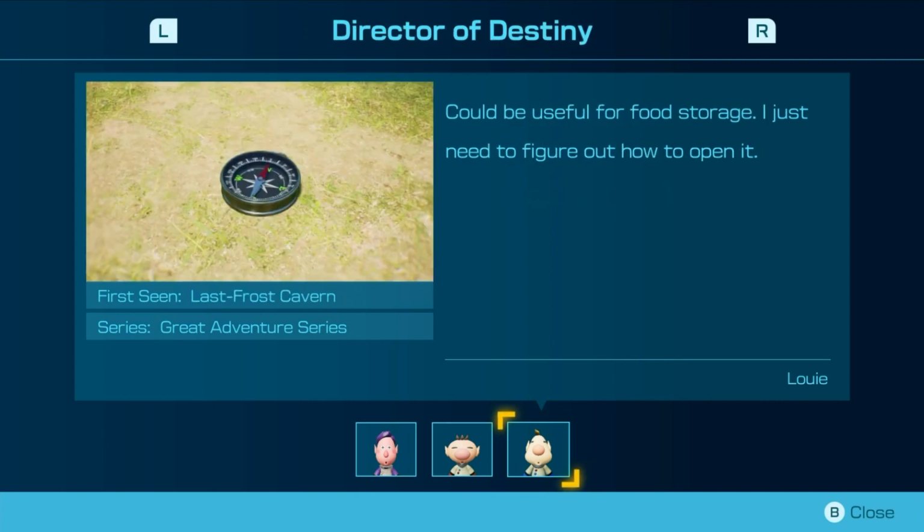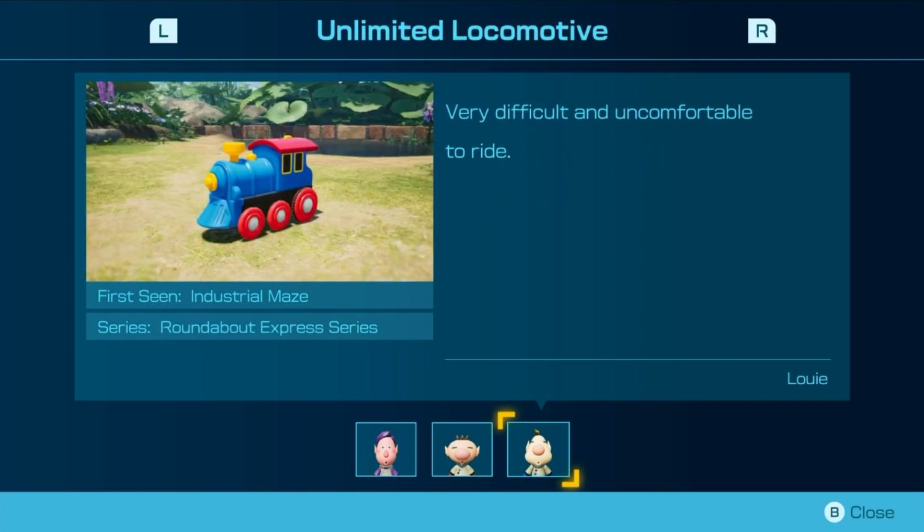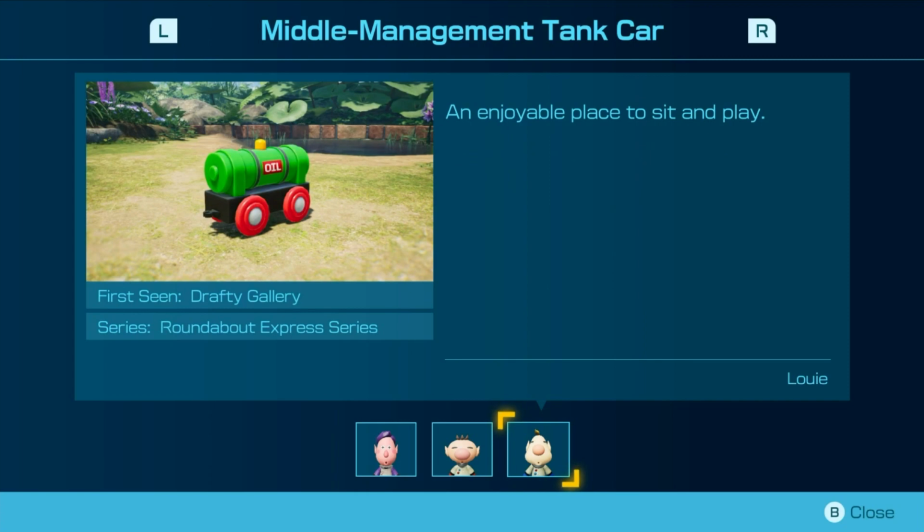Could be useful for food storage. I just need to figure out how to open it. As fun as it is to make food appear larger, this object can actually increase the amount. Very difficult and uncomfortable to ride. An enjoyable place to sit and play.